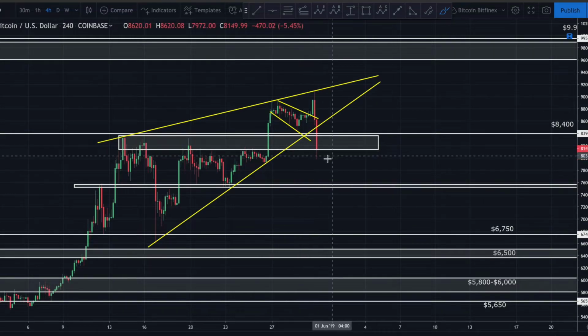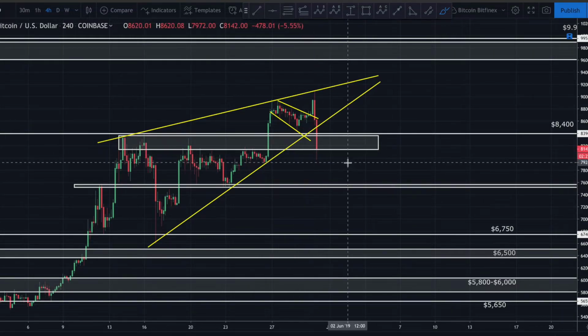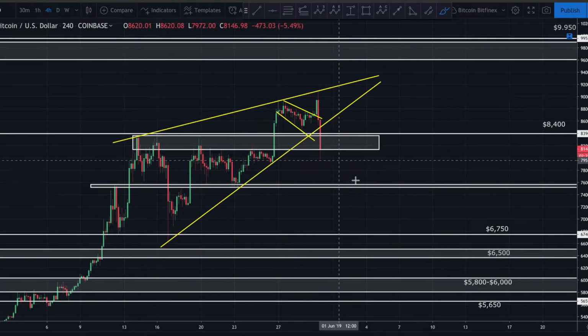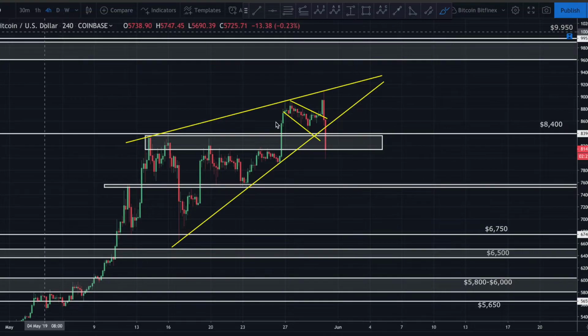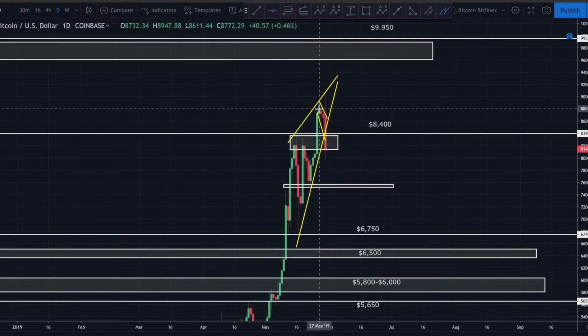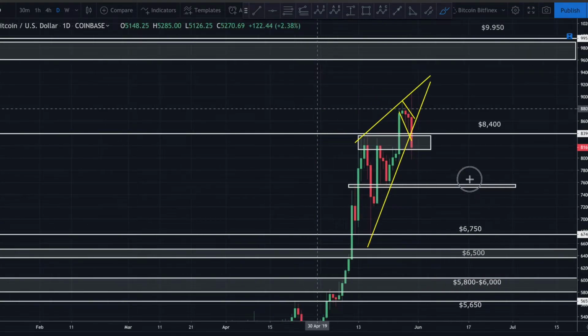Could this be the low? Yeah, it's possible. Is it likely? I don't think so. I think now that we've taken this out, guys, we could be coming much lower. In fact, let me zoom out here on the daily. I know it's up. My computer's going crazy here.